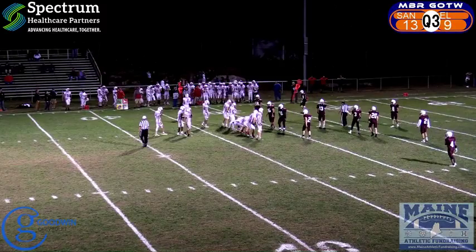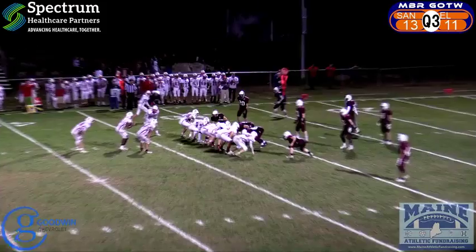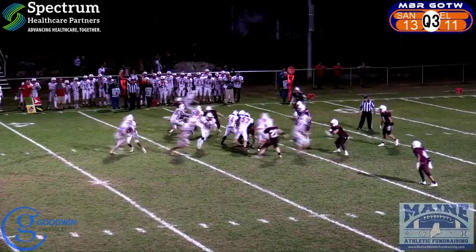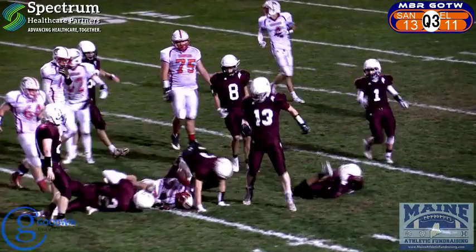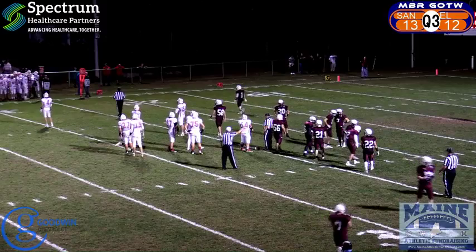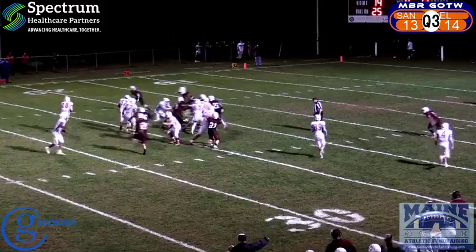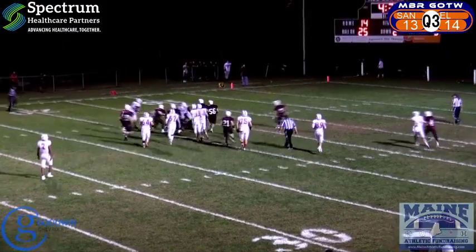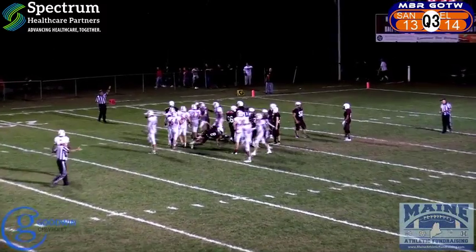First and 10 from the 32, 33-yard line. Levine with a man in the pistol. Going to Socia now. Boy, they're gapping some holes in there right now, which is the opposite of what we've seen the rest of the game. Give him to the left. And again, he's going to pick up the first down, about 7 or 8.